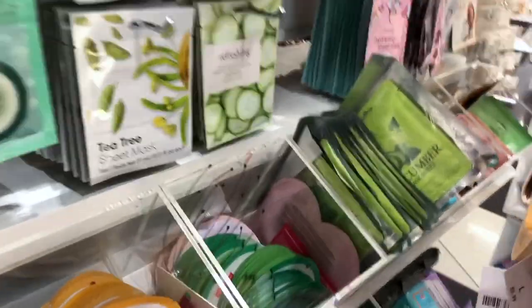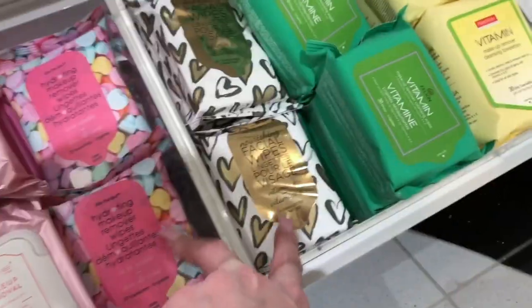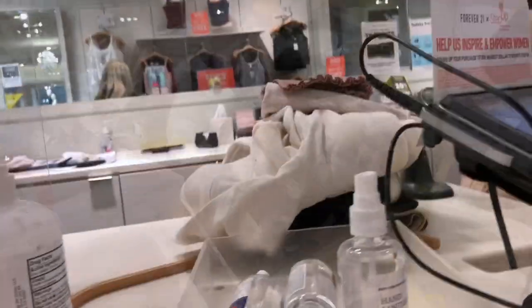And they have all these. Look how many socks. They have good socks. They have good deals on socks. I bought these two for you and Alea for Valentine's Day. All right, we're gonna check out.